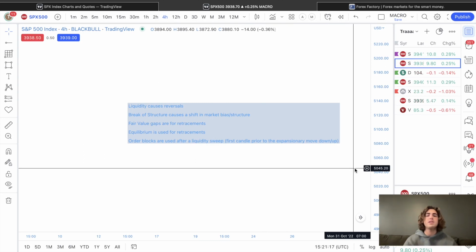If you can see a liquidity sweep, then a break of structure, boom, you have an order block. If you see a liquidity void, boom, that's a place where you could enter off of a retracement. If you see break of structure potentially causing a retracement, perfect. Use your equilibrium on the next higher time frame. It's that simple, you guys.